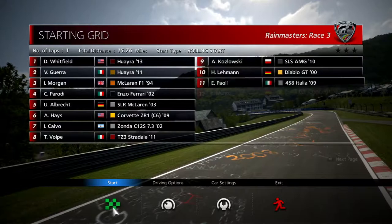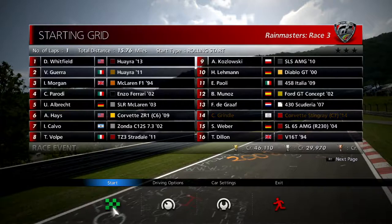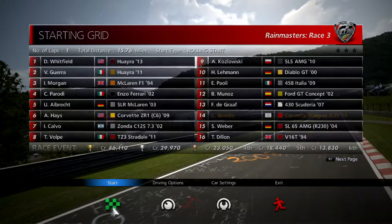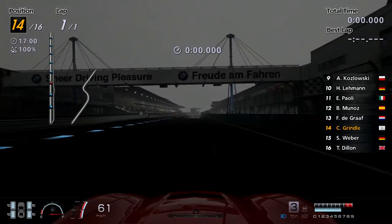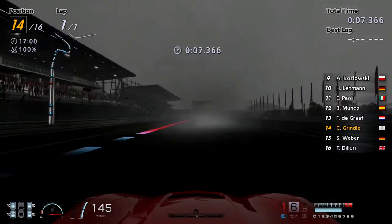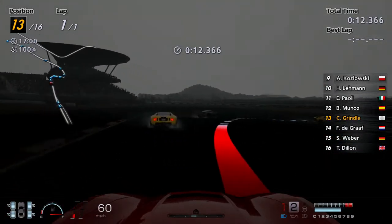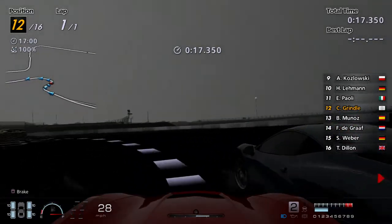Right, we got the Huayras, we got a McLaren F1, an SLR McLaren, an Enzo, Zonda C12, Scuderias, Ford GT, Italias, and an SLR. Right, let's do this. At the Nürburgring, very dark. So dark if we had another black screen. It is very, very difficult to control this right now. Sorry, Ferrari.